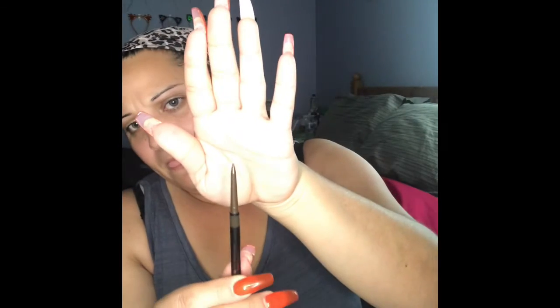This color is in dark brown, and then the tinted brow gel is dark brown as well, because that's the color that I picked up. And it has a spoolie on the end, and does have a microfine tip. Let me see if you guys can see that. My lighting is horrible. But yeah, so we are going to try this formula out.